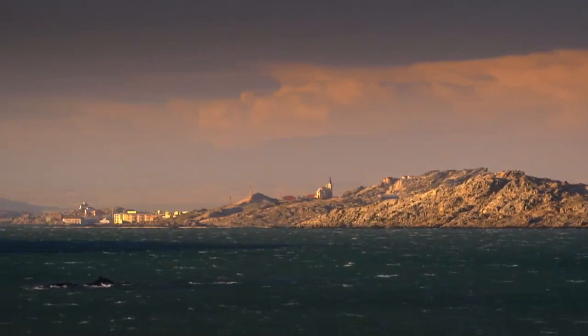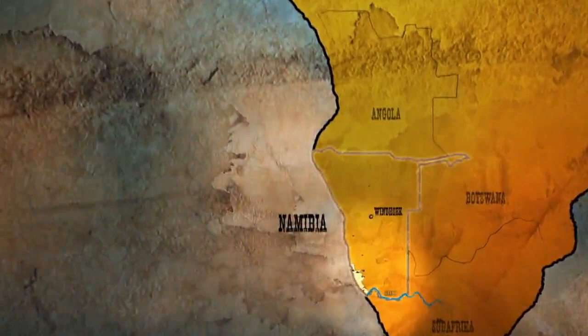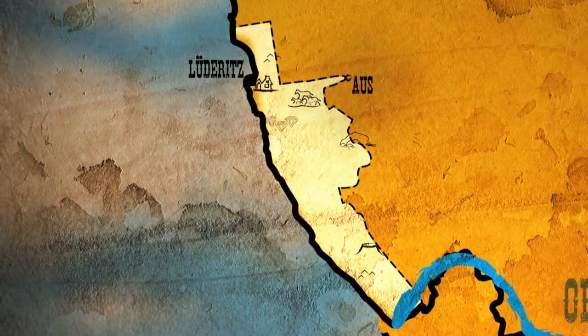It's here because of this town. Lüderitz, a small colonial port on the edge of the desert. In what was once German Southwest Africa, now Namibia. When diamonds were found here in 1908, the colonists fenced off the area. This was the Sperrgebiet, the forbidden zone.